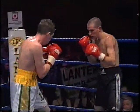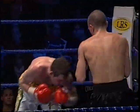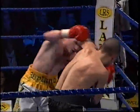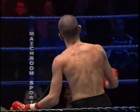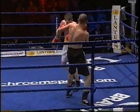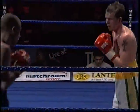Punching power in boxing is all about getting your feet positioned properly. If your feet are too close, you have no power. If you can set your feet about a foot apart, you get loads of power. That all comes with experience in the ring. Well, I don't think Hyland has taken a backward step in this contest.